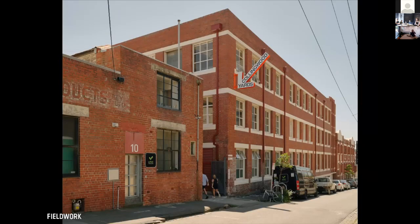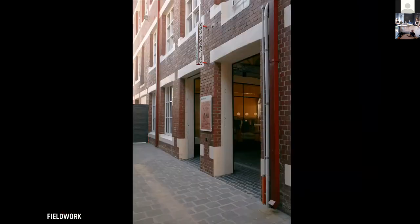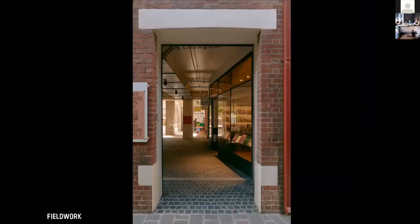Stepping through, we did some signage with our friends at TCYK, who do really wonderful signage and wayfinding. We took these 2 windows and cut them to the ground. It's often tempting when you do these moves to put a sort of black steel loop around them.